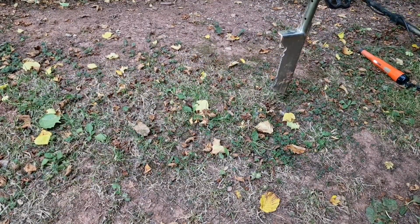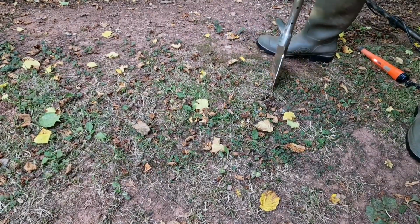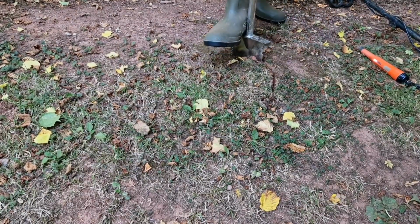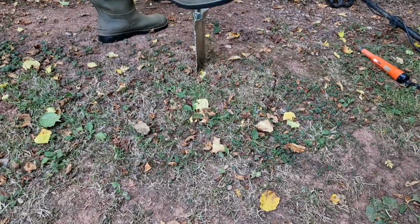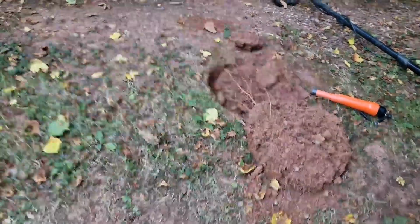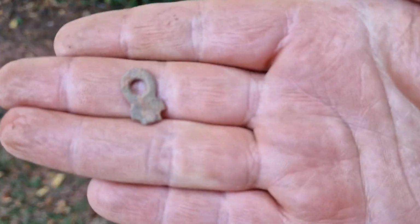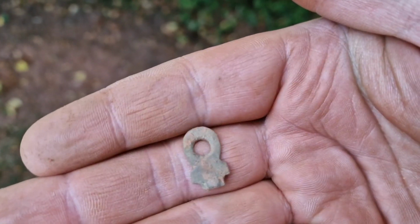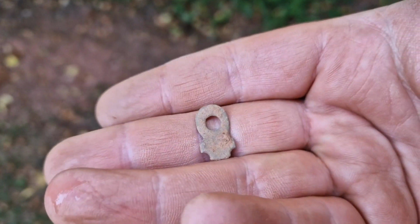I'm pretty sure I can remember it was. Always a little worry. An actual thing. I'm not quite sure what that is. I'm assuming it's probably a snapped piece of furniture fitting. We've got ourselves a relic. Very strange. I wonder if there's any more in there. Let's have a little go.